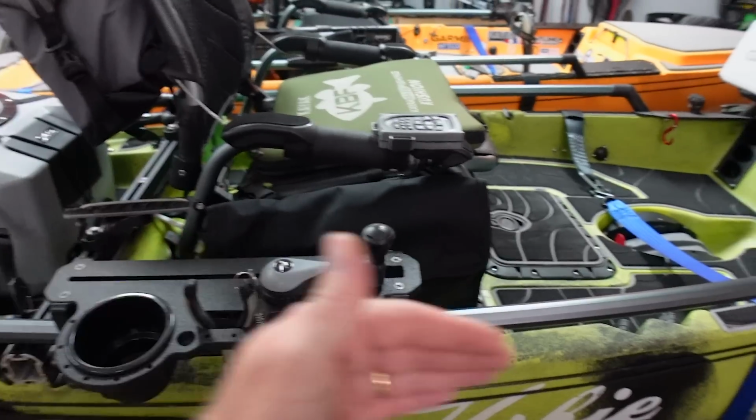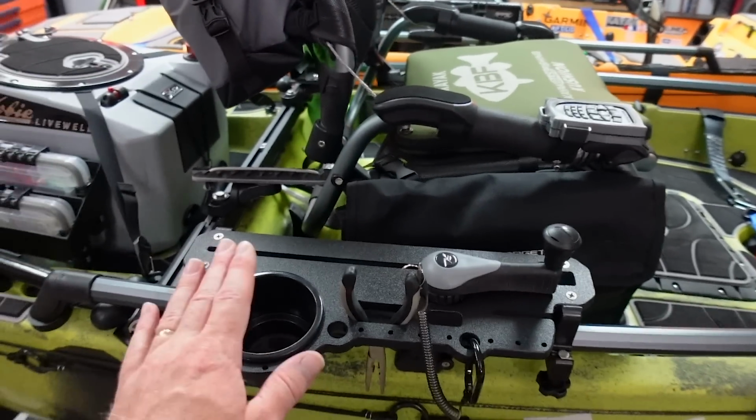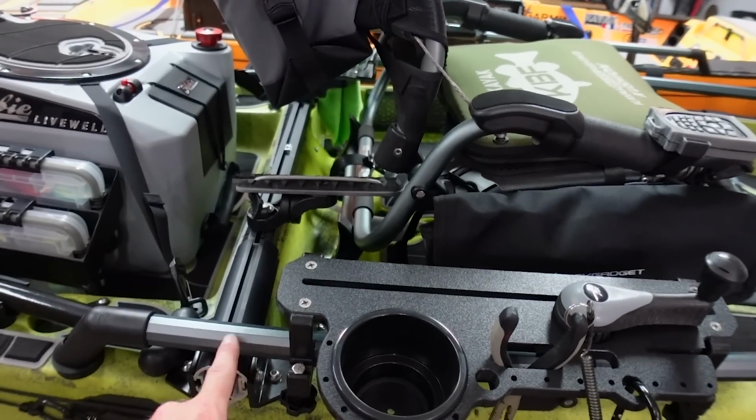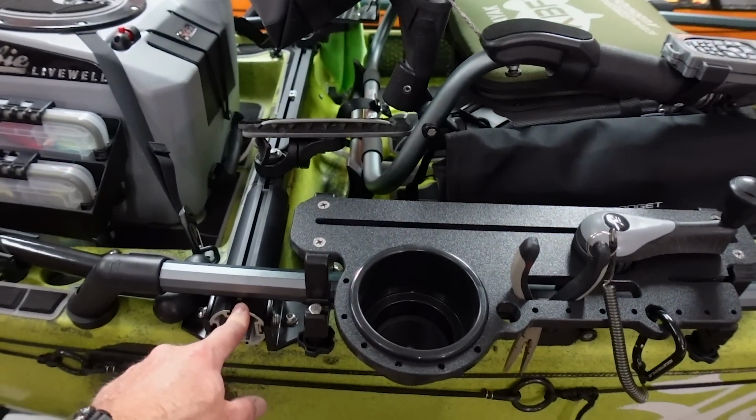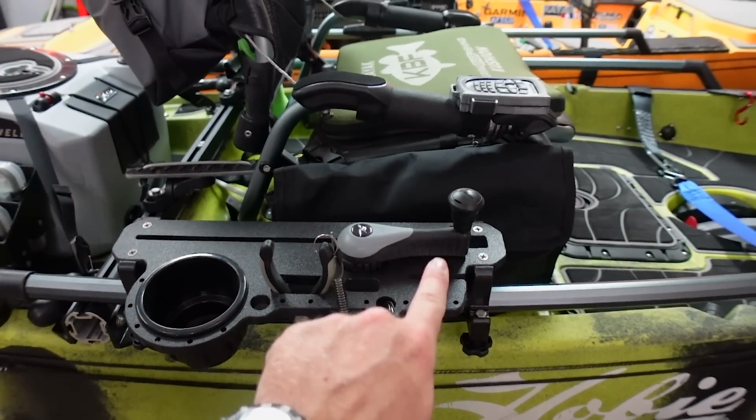I really wanted my drink to be kind of behind me so it wasn't up here in the way in front of me. So I had to figure out a way to get it back here, and I knew I had to work around this boondock system back here on the back. This worked out perfect. I measured where I wanted it to come through with the handle.